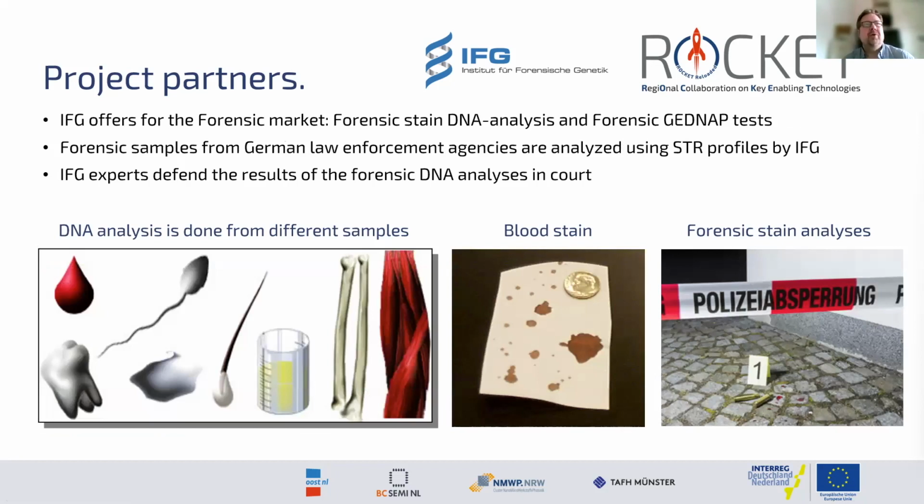The classical portfolio of the IFG is, as we can see here, the stain analysis. We are offering this to the German law enforcement agencies, prosecutors, courts, police officers, and so on. And the main issue is analyzing DNA by the so-called STR typing approach. STRs are mini microsatellites that are good only for the DNA typing. And then later on, the IFG experts defend the results of the forensic DNA analysis then in court.